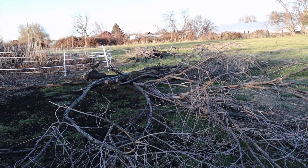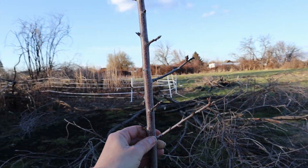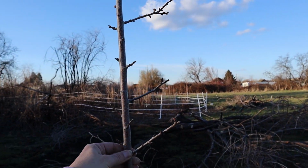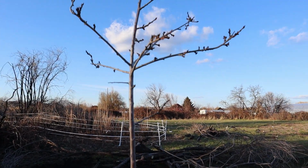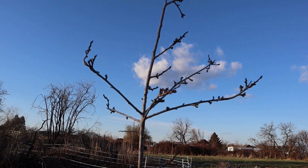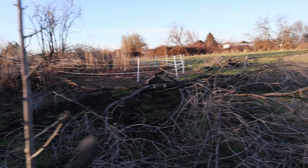He's a cat that came with the place. He likes to be petted, but he doesn't like to be picked up. This is a tree I brought with me from my old house. I have no idea what kind it is. It did bloom a little bit last year, but it didn't produce fruit for me. So we'll see what it does this year. I think it might be a plum, but I'm not sure.